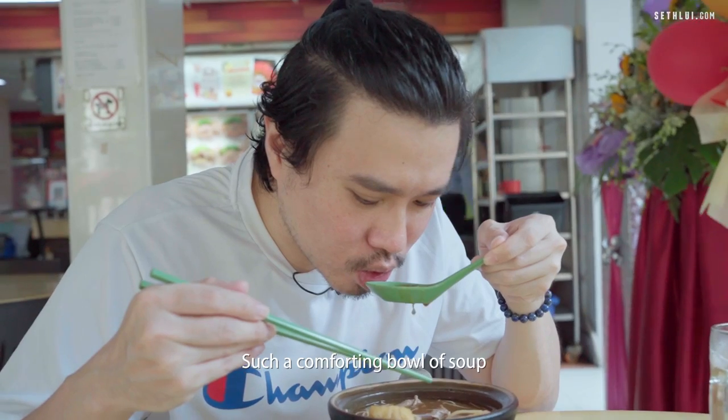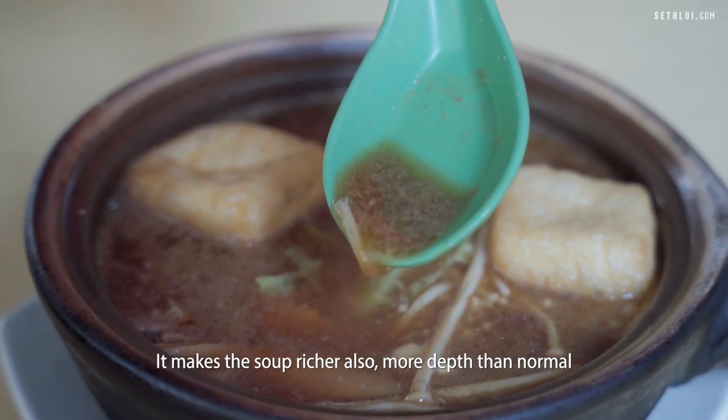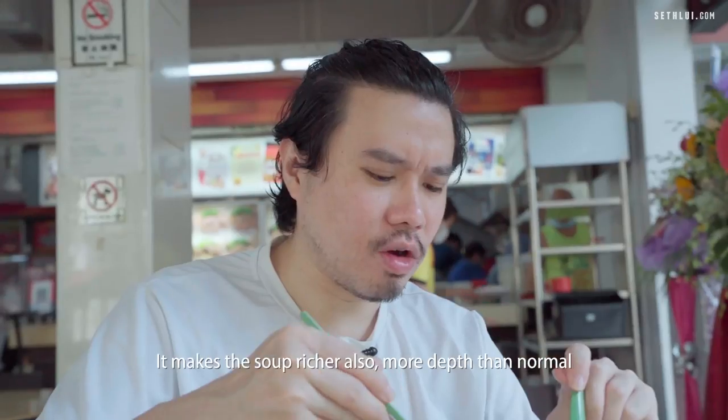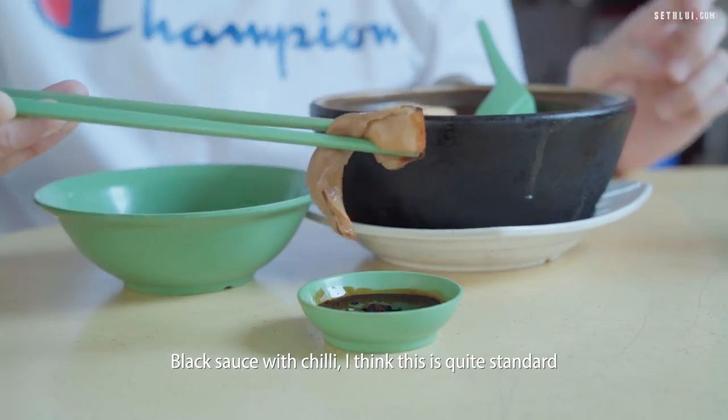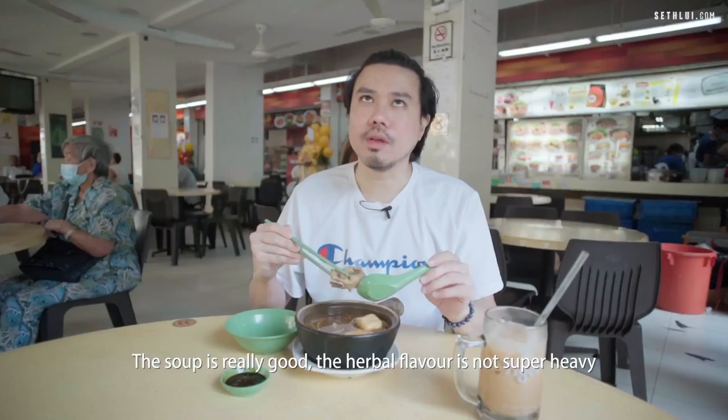Oh, such a comforting bowl of soup. I like that because there's liver in this one. Makes the soup richer also, more depth than normal. Black sauce with chili, I think that's quite standard. The soup is really good. The herbal flavour is not super heavy.